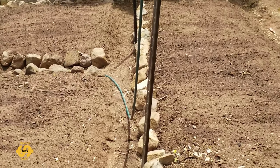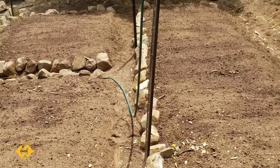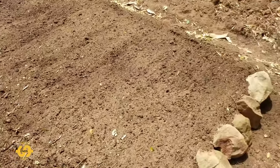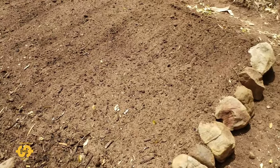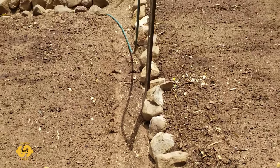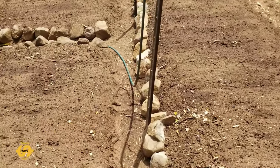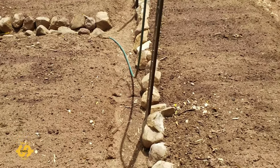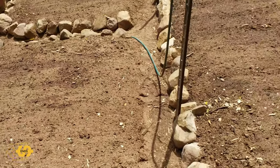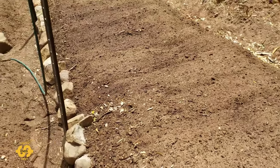Hey everybody, just an update on the garden. It's coming along pretty good. My husband's been working really hard and the kids have been helping too. We've got access to these nice big rocks where we live on the property, and he has been putting rocks around the outside of the garden beds. We're just using what we've got rather than go out and buy extra materials that we can't afford. So we're using the big rocks as a border to help the soil not wash away down the hill.